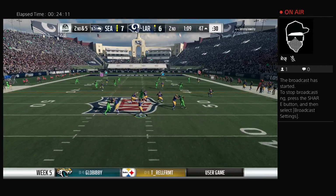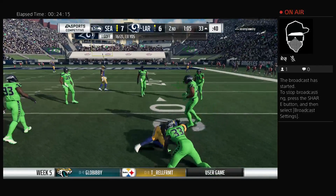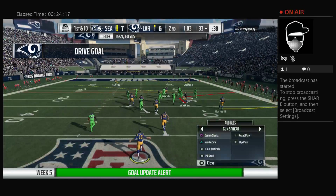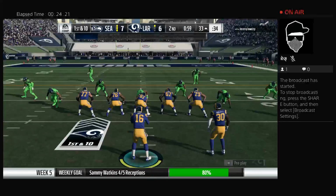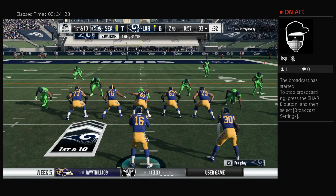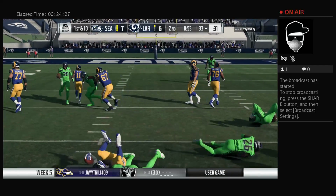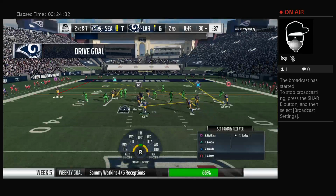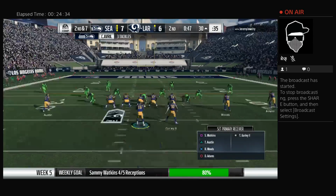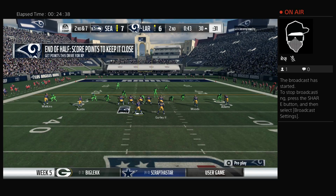From the gun, here's Goff. This is complete to Watkins on the slant. A really nice pickup of 14 yards, and it moves the sticks. 1st down now, but the clock continues to move. On 1st down, it's Gurley. And he's going to get this one down to the 30. Give him 3 on 1st down. It'll set up a 2nd and 7. And they're trying to line up quickly here. Goff urging them on.